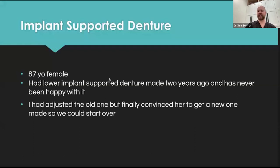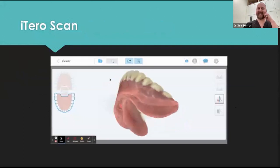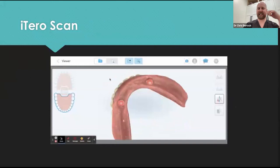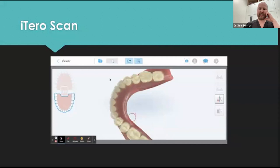So this is really, I did this case before I knew I was doing webinars or even had it on my radar. So I don't have much information, pictures, anything like that, but it's just to show you how versatile it is, that you can even do implant supported dentures with the simplest system. So this is the scan, and this is the scan that my assistant was doing in the demo. So this is her existing one. You can see it has the copings in it already.